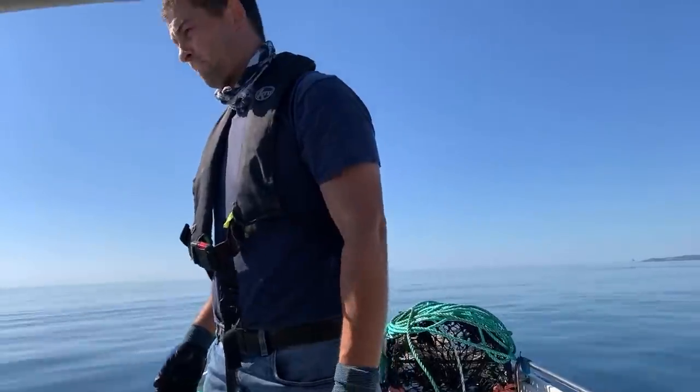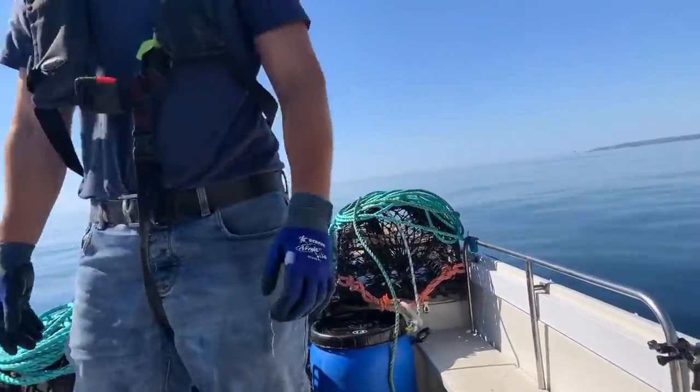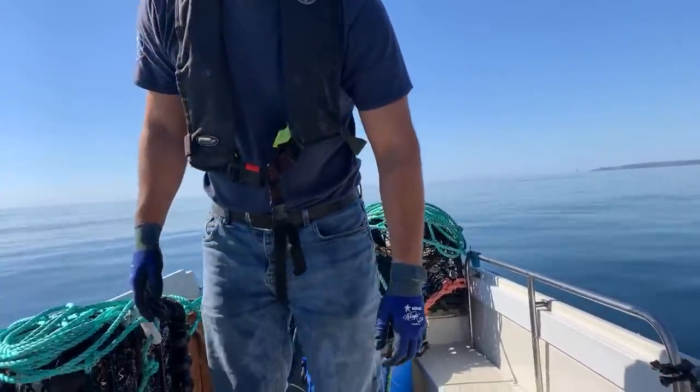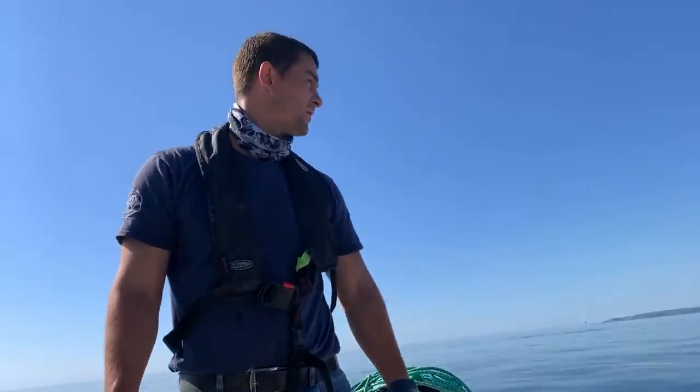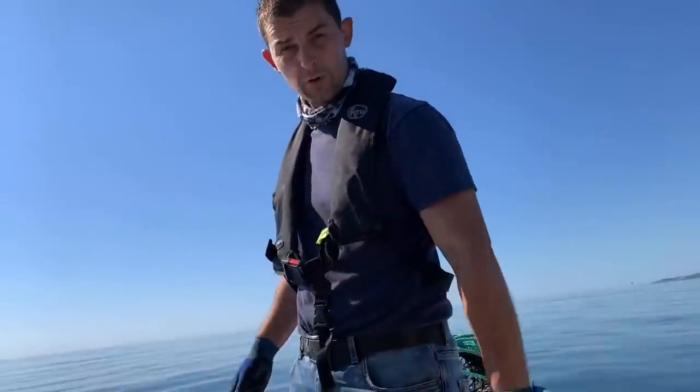Can you eat velvet swimming crabs? Yes, you can, if you want to. Right, let me think about where we're going to put it. That one's shaped like an octopus. This is one of the things, if you're going to be shooting your own pots, you need to be aware that you're staying out of the way of the commercial fishermen.